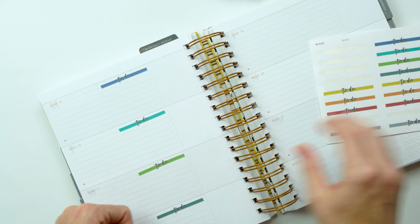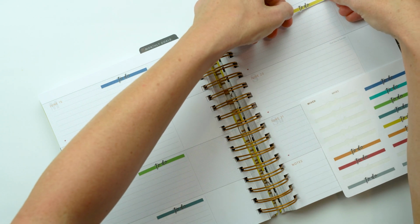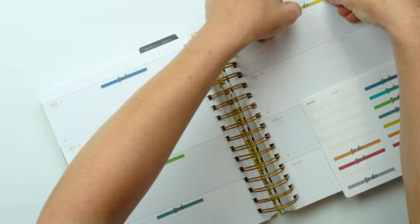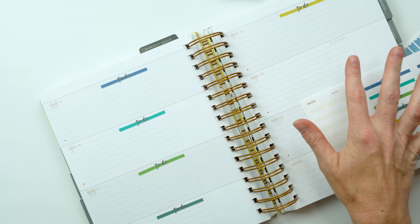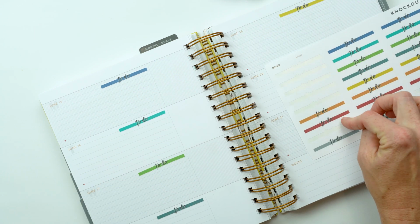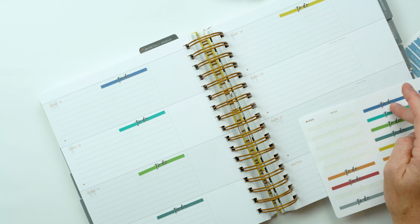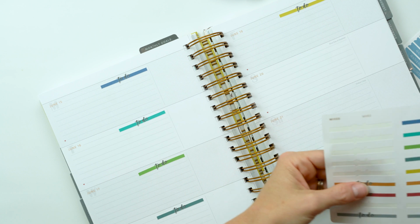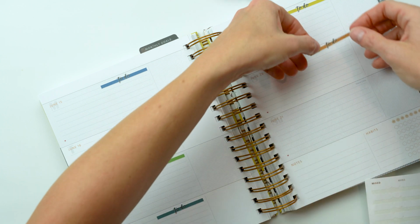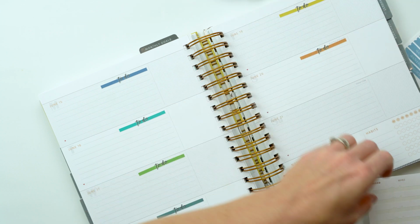So basically I just put these down on Monday through Friday, and then we got that. I think I'm gonna leave Saturday and Sunday blank for right now. I may go ahead and keep this color thing going and add those. Let's see, do I wanna do that? You know what, whatever. Let's just go for rainbows and go for it. So then we got this one and then the last one.